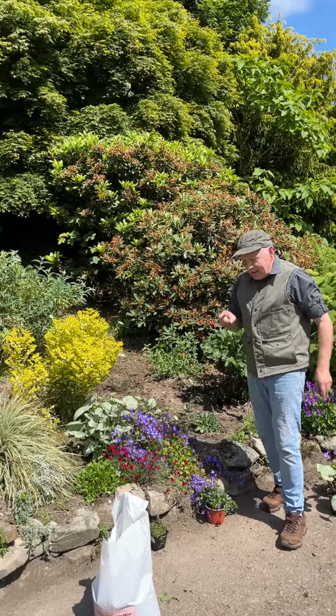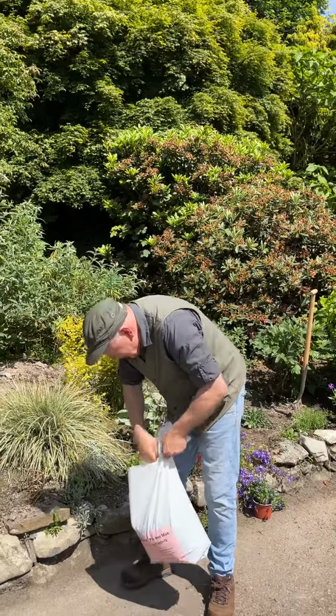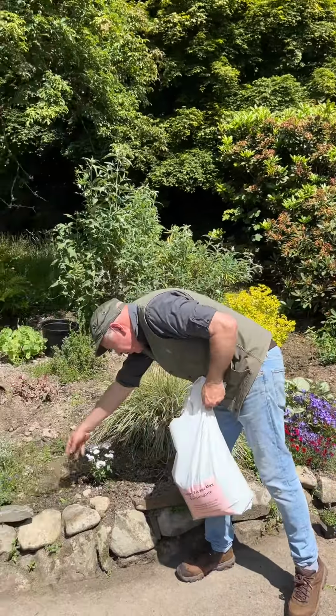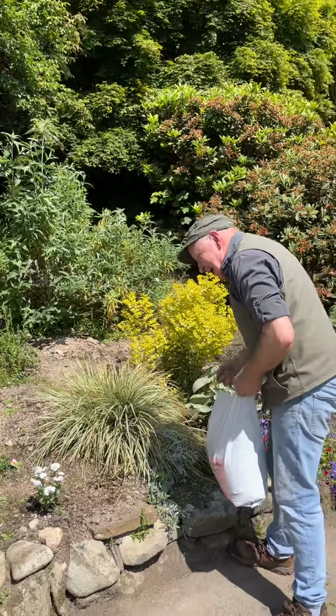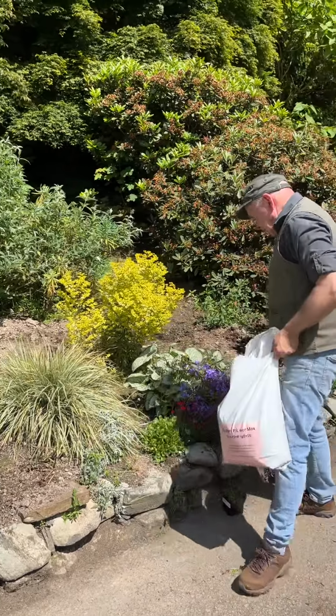They're all going to get a feed now to encourage them to keep producing flowers and bring out the intensity of the flower colour, and make sure they flower well for years and years to come. There's a small bit around the Hydrangea Masterpiece. This is a lovely creeping plant called Gypsophila sarstoides.